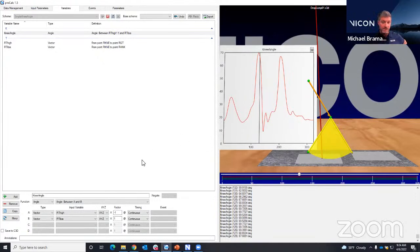So now if I wanted to output this to a C3D file, all I need to do is check this little box here. I can output that into a C3D file, and then I can just save it up above here. And at this point, I could go ahead and process the rest of my data with this and get this knee angle fairly simple.